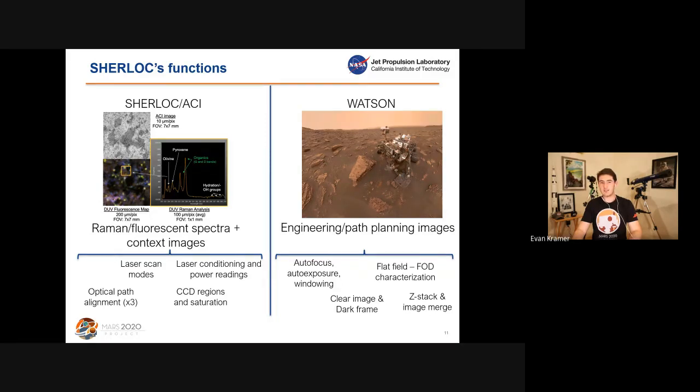Both SHERLOC ACI and Watson have a variety of operational features we needed to validate, from ensuring the co-boresighted visible context imager and laser optical paths are properly aligned, to ensuring that Z-stacking images taken at multiple focus positions could be merged into one for a large depth of field. Couple the various functions we wanted to test with the external test hardware we needed to install and manipulate, and you have a very tall task of strategically organizing your test procedure for maximum data production efficiency.